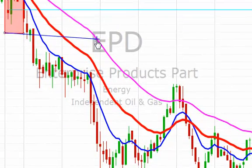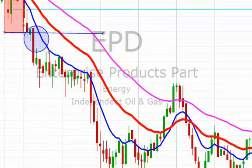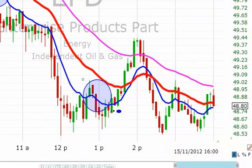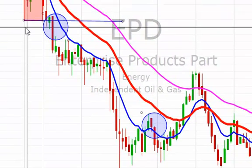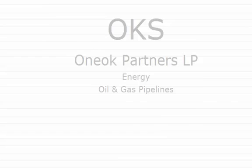Okay, here's another trade on EPD, Enterprise Product Partners, and this is entry around this area here, exit on a break of the 10-period moving average around this area here. The other thing you notice here with these trades, whenever you see a lower or a higher low, that normally signals that the stock is retreating or is actually changing direction. The price is changing direction. So here we've got 49.86 and exit at 48.95, around $1 profit.